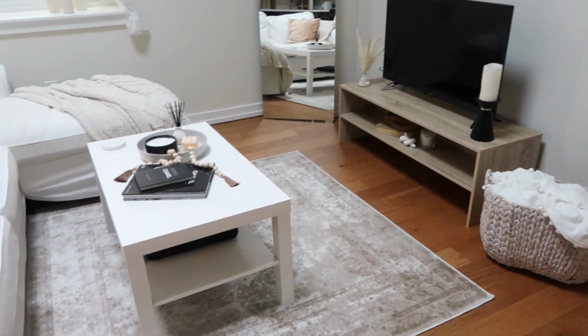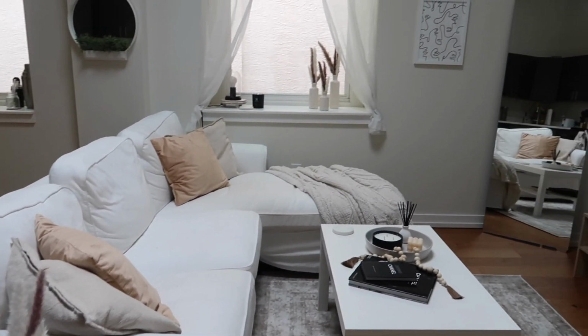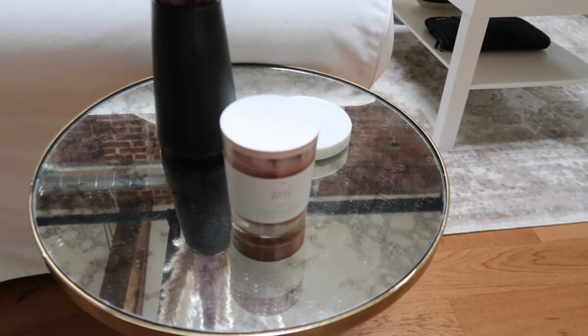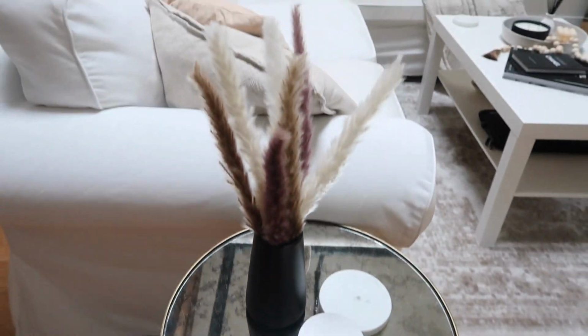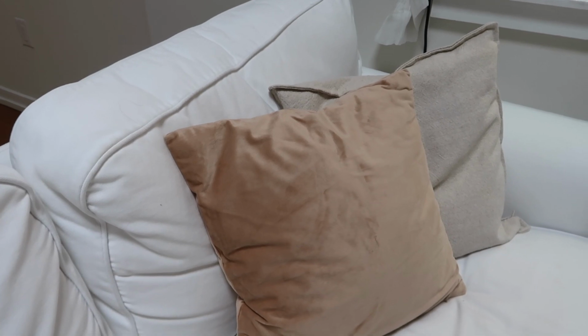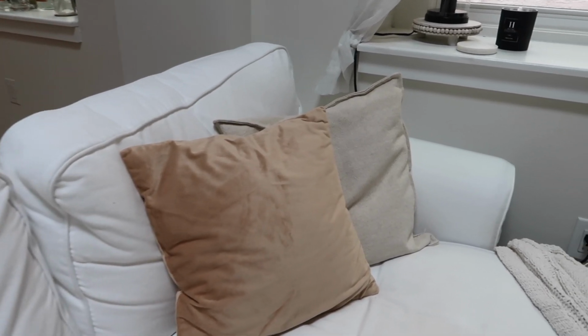Of the living room. I am obsessed with the rug tying in all of the colors together. On this side table right here, we have a nice little candle from Urban Outfitters, a vase with some pampas grass. Obviously, we kept the couch. I think this clay colored velvet pillow adds so much to it, and it's a little bit of a different texture, which I'm definitely vibing with.